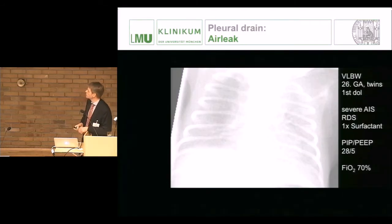And that's most likely a clinical decision. However, it usually starts out, sorry for this blown out picture, but the most important thing here is probably possible to be seen from up there as well. It's a 26-week gestational twin infant. It's the first day of life. It had a severe amniotic infection syndrome, RDS, one time surfactant, and it was ventilated with quite high peak inspiratory pressure and an FiO2 of 70. Anton would say put it on an oscillator and increase the lung volume, of course.